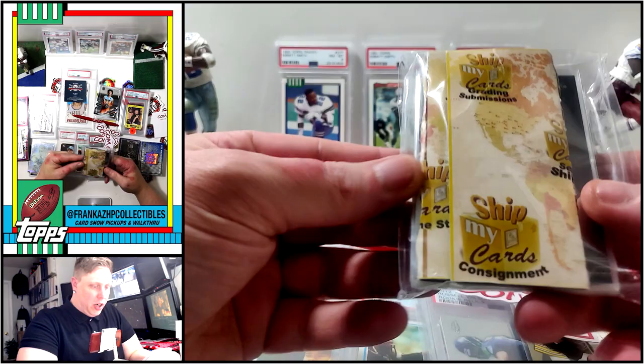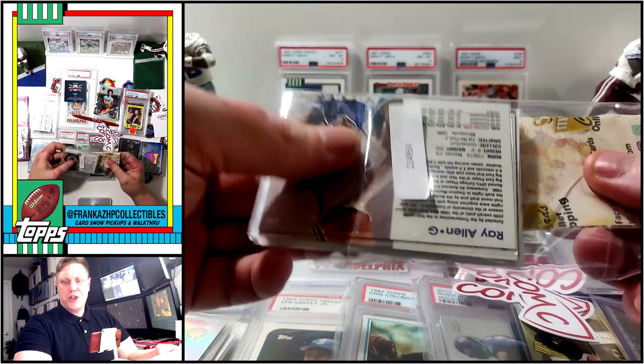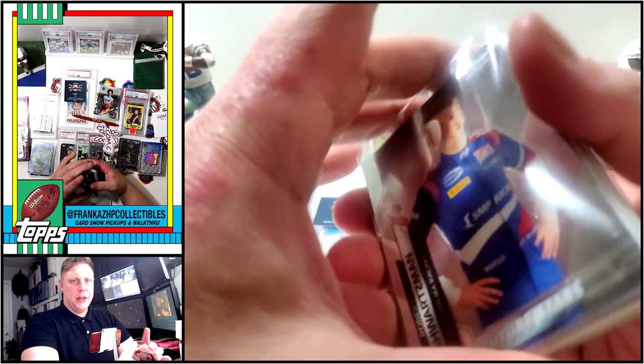Ship My Cards, which I'm pretty sure when I had an eBay store a while back, I did ship them a bunch of stuff. They do international shipping. So people who want to order cards from the US and eBay, they have them ship to Ship My Cards. What's it called? Ship My Cards. Yeah. And then they'll ship them out there. So they kind of operate similar to COMC, but for eBay.